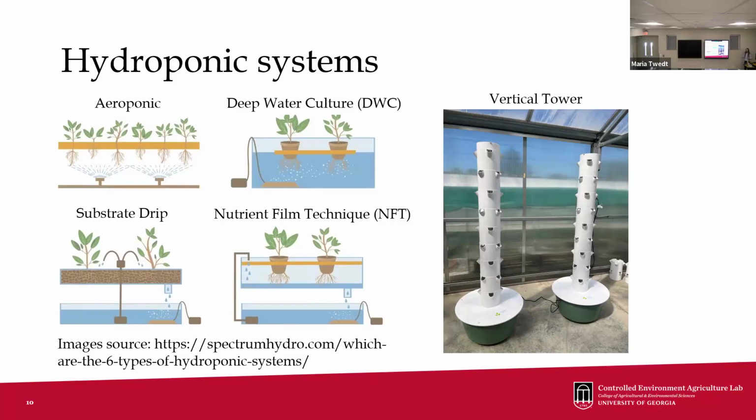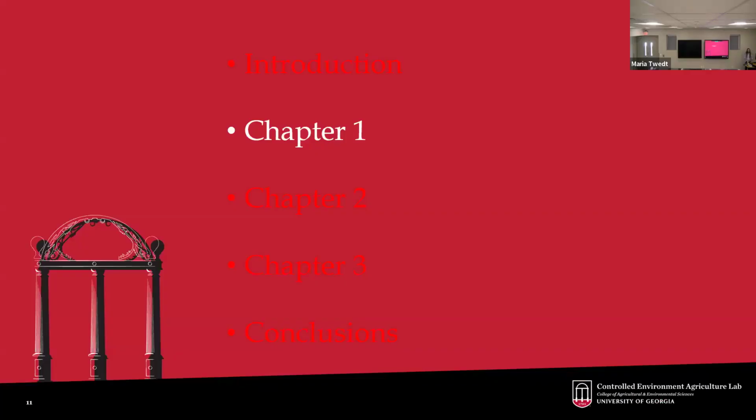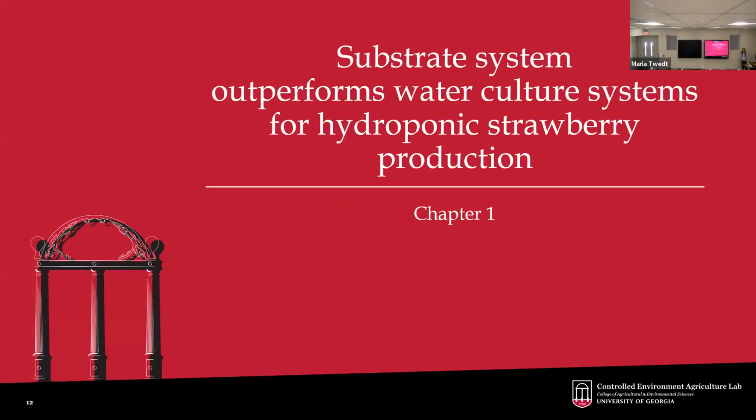All right, now that we've got the introduction out of the way, I'm going to move on to chapter 1. And the title for chapter 1 is a bit of a spoiler alert. The substrate system definitely did better than the 3 water culture systems for the strawberry production. And we're going to find out why.